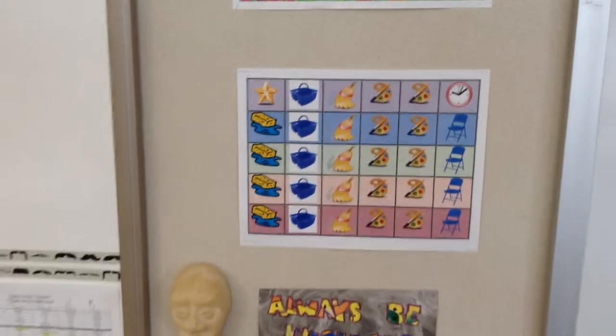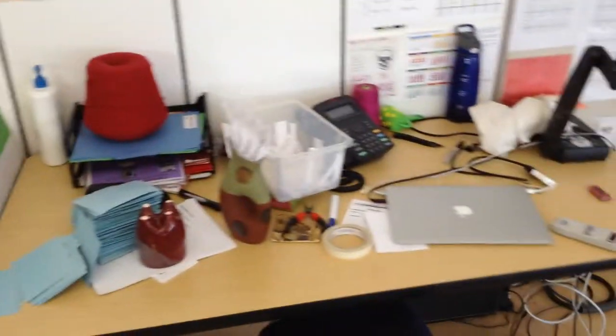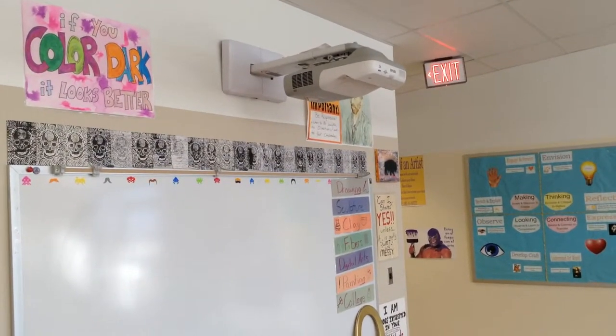Cleanup jobs according to where they sit on the carpet, because the kids kind of file in and sit on the carpet like they're in line order. Over here is where usually paper is for kids to pick up. My computer and my opaque projector. Up here is a smart overhead whiteboard. It's kind of like a smart board, but not as nice.